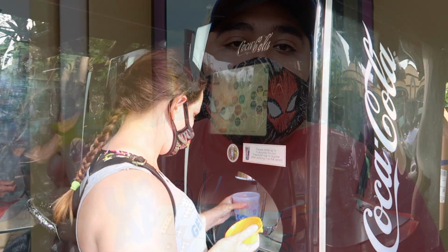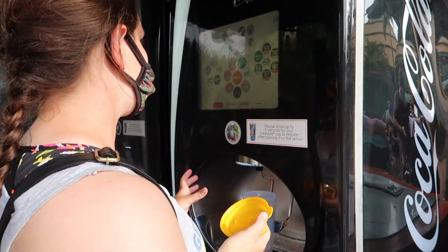If you guys are in the park, I highly recommend picking up one of these souvenir cups, only because you can refill them for the rest of the day, and it's an additional $10 a day after the day that you pick this up. I can't talk right now, but either way, Code and I just got this activated. We got it filled with lemonade.